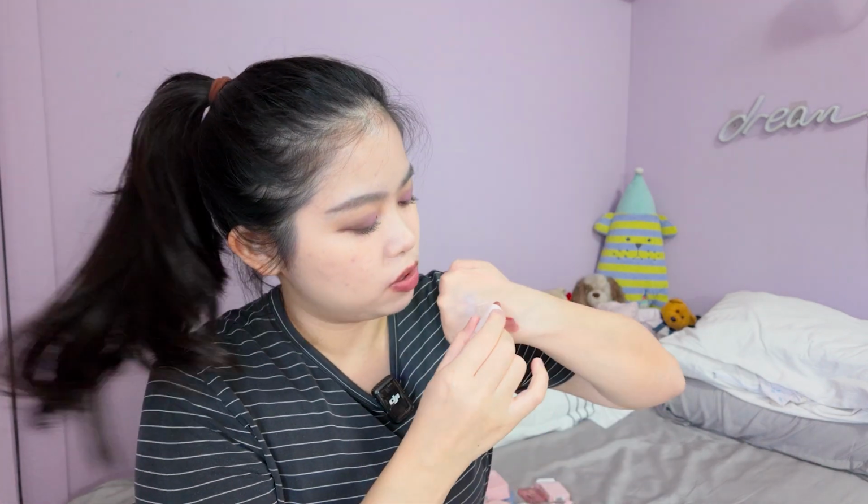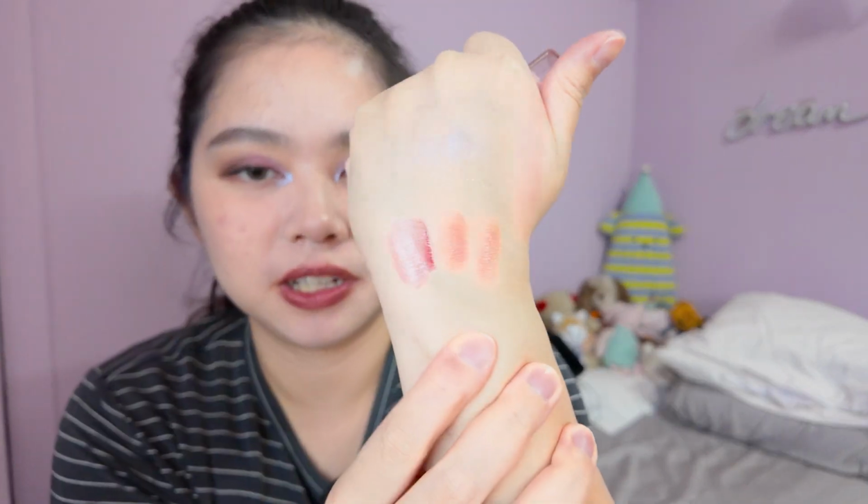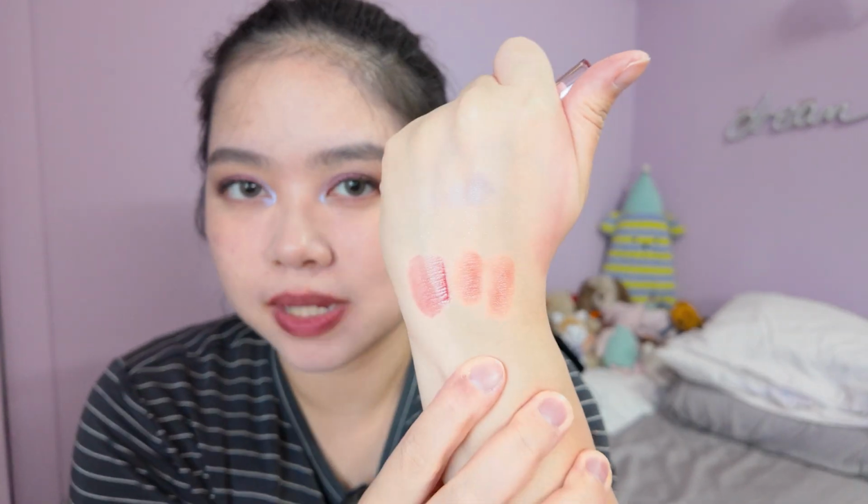So let's do a quick swatch right now over here. Kinda, a little bit. It feels a little bit stiffer. It's a nice finish, but it's definitely not as emollient and soft as compared to the Glassy Balm. The color is cute though. It's like a peachy brown kind of color, definitely leaning on the warm tone side of things.